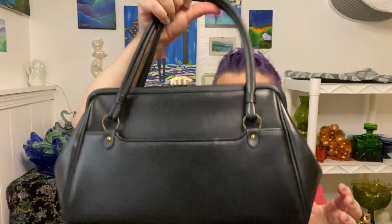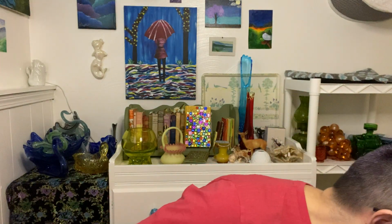The only damage it had was right here. And I don't mind the damaged things because then I don't feel bad when I screw them up. So then I can use it, I can carry it around and not be afraid that I'm gonna mess up something that's in pristine collectible condition. It's awesome. I love it. So in love with this purse. But I don't know, because it's spring, do I want to use a black purse? Probably not.